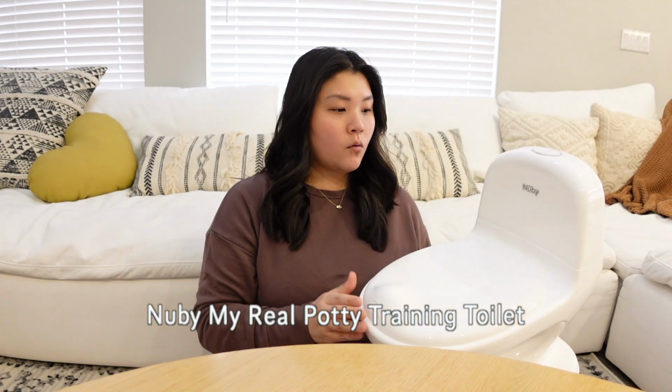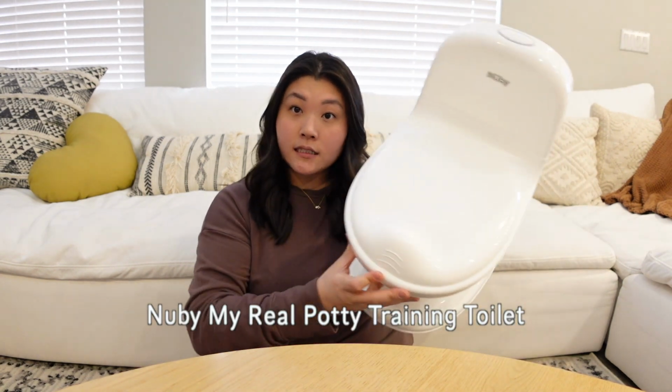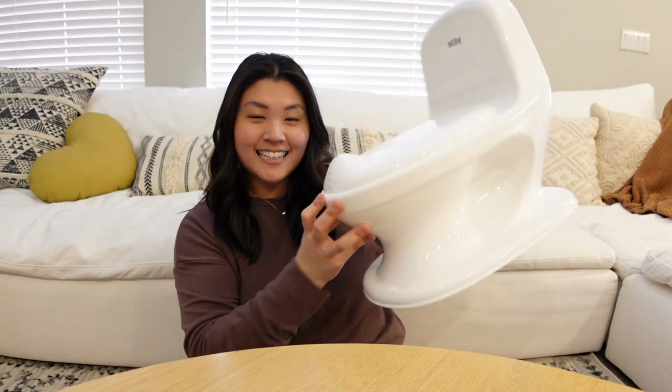I'm going to have to get all the names and details, and I will link everything below because I already opened a lot of things and I don't remember the names of a lot of them. But I will remember to put the name up somewhere around me and then obviously link it down below for easy reference. But yes, so we got this Nubby potty. This is the one where it looks like a real toilet. It has a lid that opens, and then of course it has the thing to empty out. So this is the one we got.